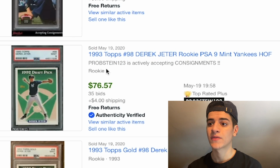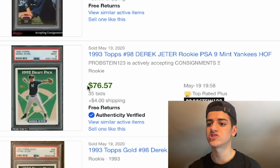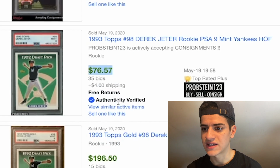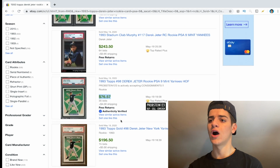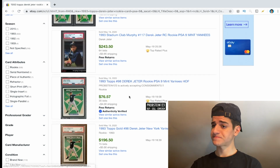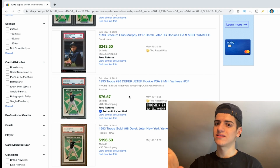So right here, there is a single Derek Jeter one, the same exact card that I bought that just recently sold for $76.57. This we're not even going to look at because that's Topps Gold. That's a whole different ball game, whole different card. But this one right here, same card that I have. And I'm just going to tell you, I bought this card. It came in like 3 days ago.